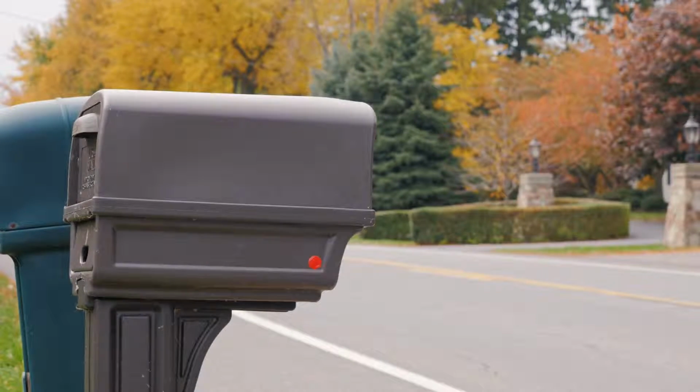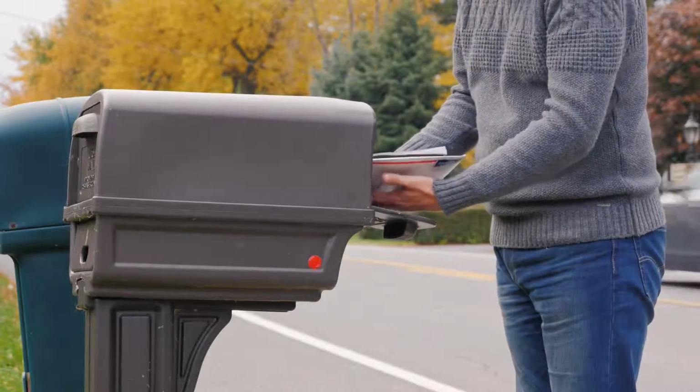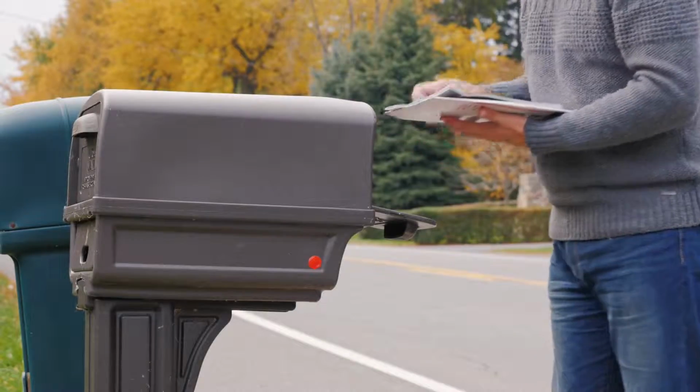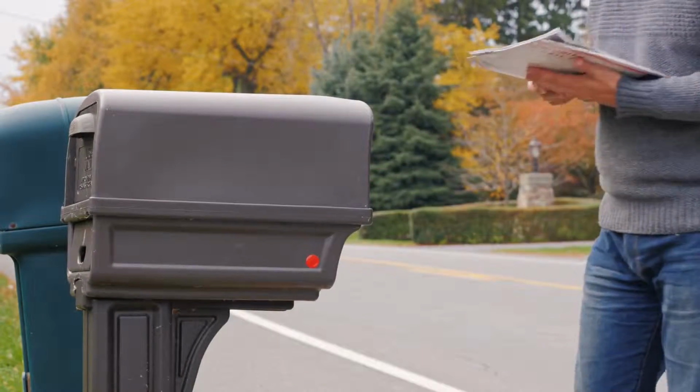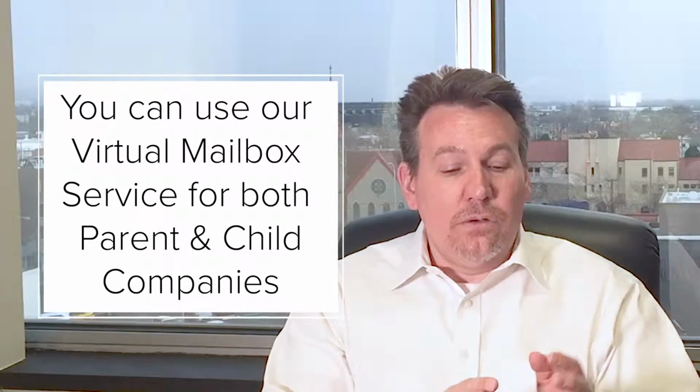Addresses. We have to put a physical mailing address down for both companies. So the rule is it could be located anywhere in the world, just cannot be a P.O. box. You can use the same address for both companies. So for instance, if you used our virtual mailbox service and it's located in New Mexico, you could use that New Mexico address for both companies.